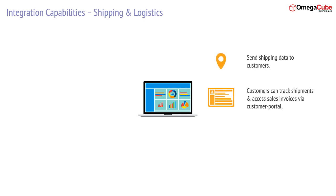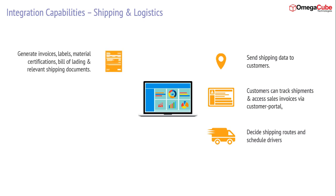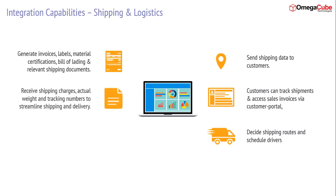Through the customer portal, customers can track shipments and access sales invoices. Fabricators can decide shipping routes, and drivers can be scheduled from within the ERP. Invoices, customer-specific labels, material certifications, bill of lading, and relevant shipping documents can be easily generated. They can receive shipping charges, actual weight, and tracking numbers to streamline shipping and delivery. Through inbuilt digital signature capability, truck drivers can take signatures of customers on their handheld devices.